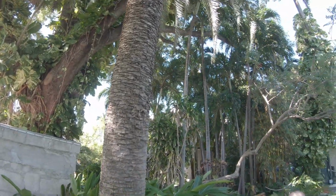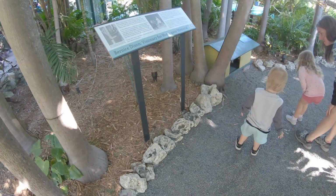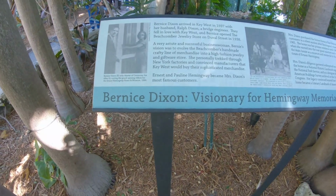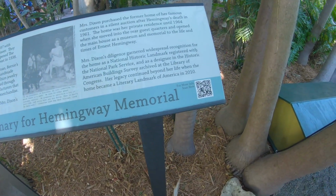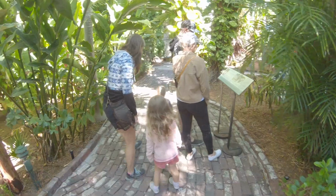The placard reads, Bernice Dixon, visionary of Hemingway Memorial. Bernice Dixon arrived in Key West in 1937 with her husband, Ralph Dixon, a bridge engineer. They fell in love with Key West, and Bernice opened the Beachcomber Jewelry Store on Duval Street in 1938.